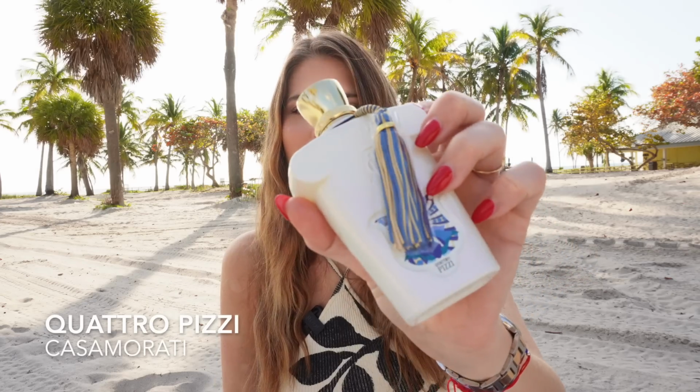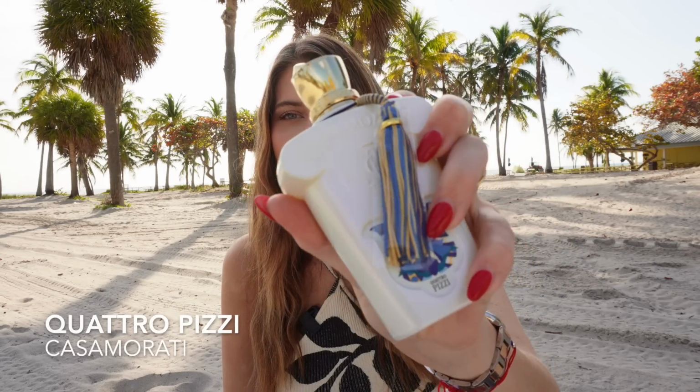This is kind of in the realm of something like Bravi by Tamine, but with a tropical side and no honey in this either. It is glorious, guys. Get ready for Quattro Pizzi. It is going to be perfect for the spring and summer. It is heavenly. It should be released in a couple weeks. Beautiful, and I like the bottle a lot as well. The color is gorgeous. Quattro Pizzi by Casa Marati.